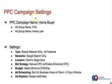that up. PPC campaign settings, we typically just call the campaign home buyer. And then underneath it, we'll have 2 ad groups. One is FHA, and then ad group name home loan, right? So ad group, the FHA is obviously going to be FHA related keywords, and home loan is just general home loan mortgage type keywords. Okay. For the campaign, it's search network only, all features, just run on Google. Location, just the client's target area, like we did for Facebook.